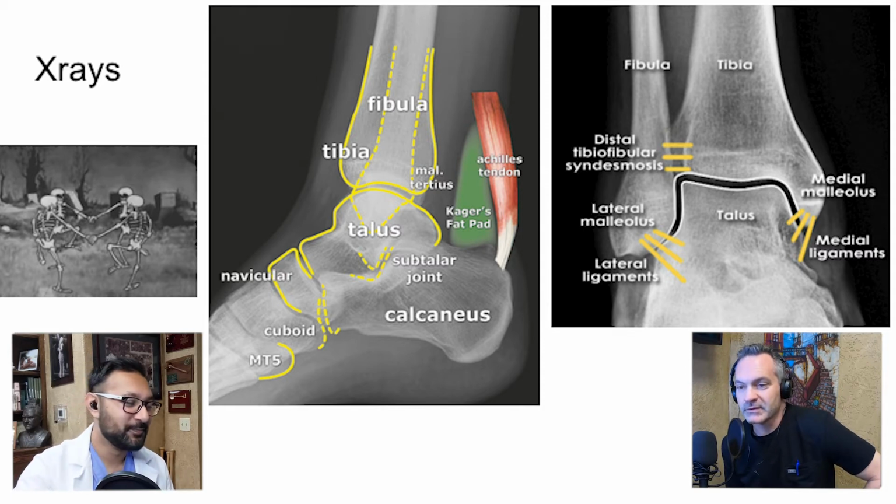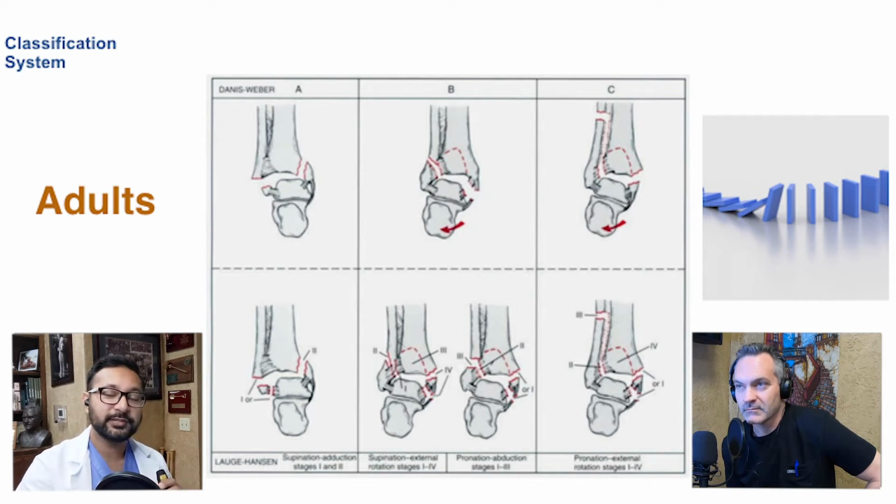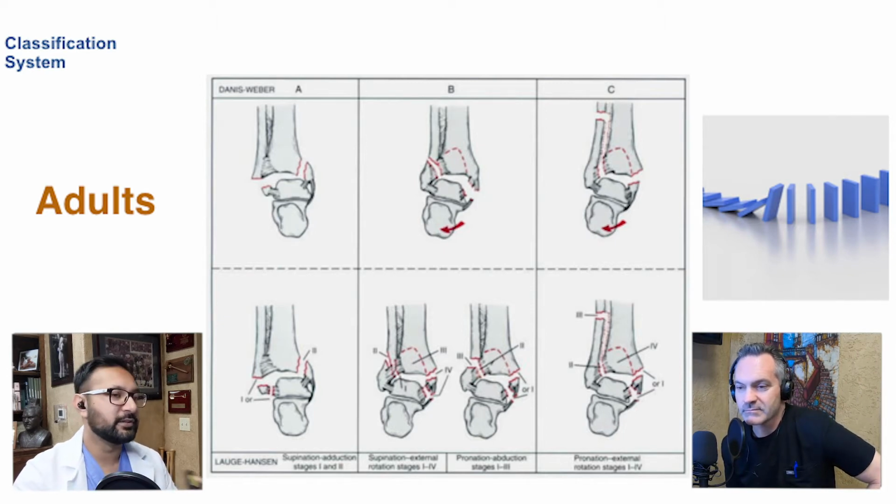Good. Those are fun. So classification systems. I'm not going to go through and teach you the classification systems because it's not going to make a difference to you, but understand that there's two major classification systems that we talk about. The Danis-Weber, which is typically used primarily for fibular fractures, and the Lauge-Hansen that we use because it actually shows a guideline of how the fracture progressed. So things that you may not see obviously on the X-rays, you may be able to catch if you understand the mechanism of injury. It's trying to marry what's happening with the bone to the mechanism of the injury, and that's why the Lauge-Hansen system is still used today. Yeah, and this is typically more commonly used in adults. In children, we'll talk about the more common types of fractures.